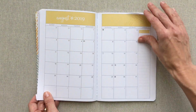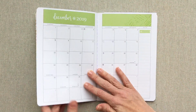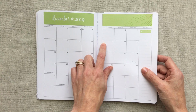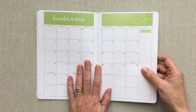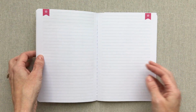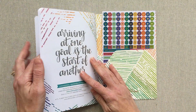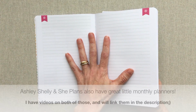So here are all the colors, same colors as in the life planner, same monthly layouts. But if you just want a monthly planner and you don't mind these smaller size boxes, then this is definitely a great little portable monthly planner for you that you could throw in your bag and carry around. And especially if you need a big amount of note pages with your monthly planner, because I have shown some other monthly planners, and they did not come with this many note pages.